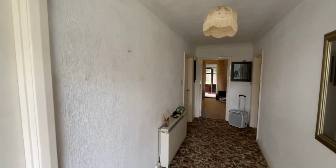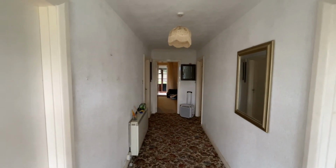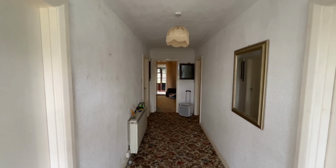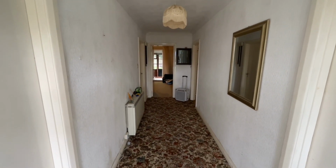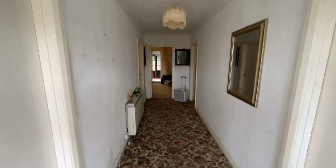Now, as you can see immediately, the property is in need of some modernization and possibly reconfiguring if you really wanted to go to that extent. But it's got a lot of potential and it's in a fantastic location. So let's have a look.